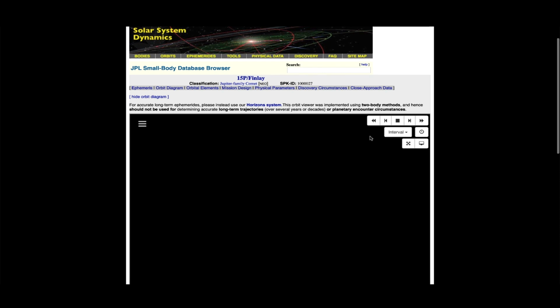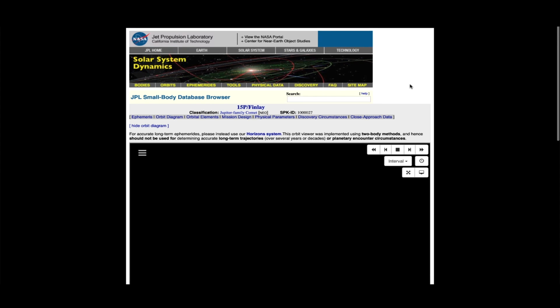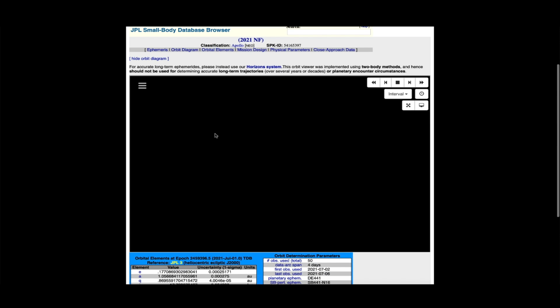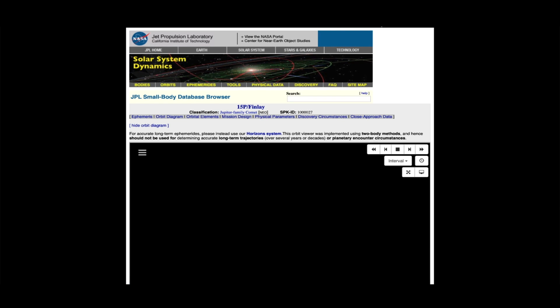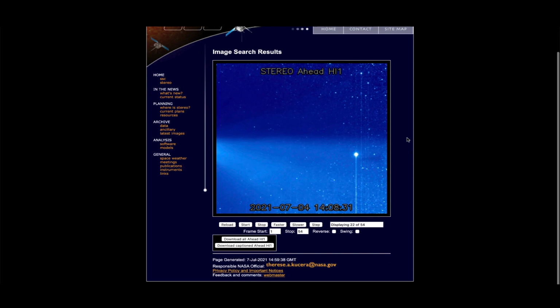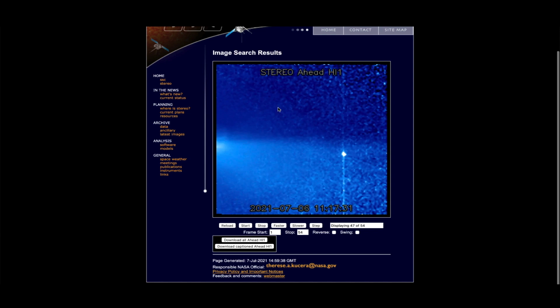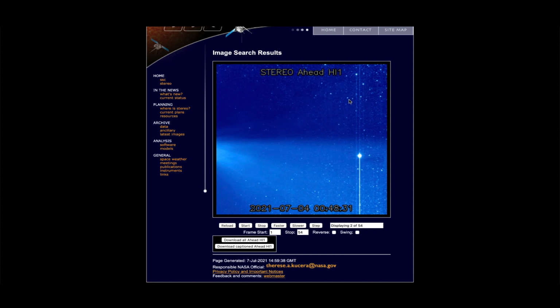I went over to the NASA JPL and I looked up 15P Finlay, which is supposed to be a visible comet right now, but not necessarily that bright. This one here is known as Palomar 2021 NF. I could not pull up any orbital diagrams on either one of those comets. Went over to the STEREO A, looking at this wide field of view, and in the past I've been able to find comets over here as well. Nothing showing up over there.